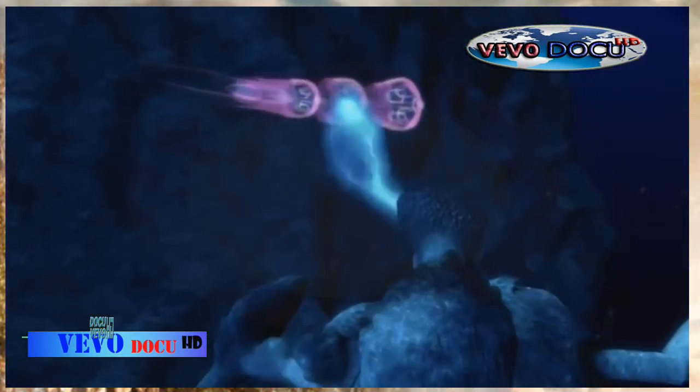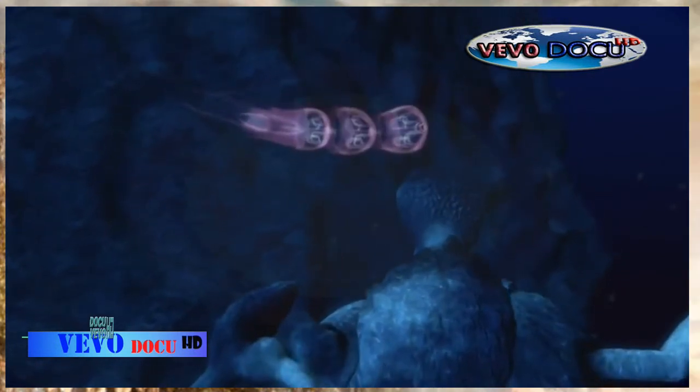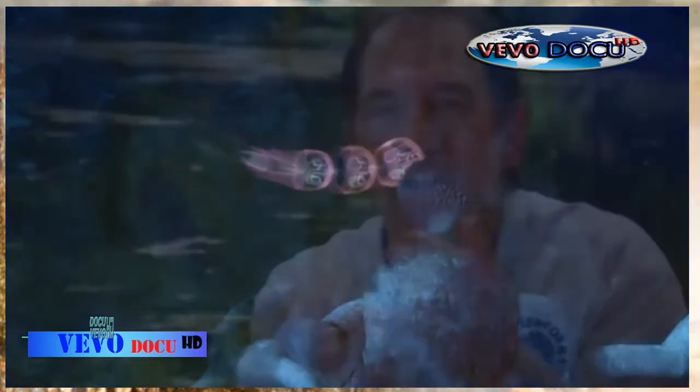And the interesting thing about it is, once they've locked on to something that they think is prey, they wait till it draws nearer and nearer. And all of a sudden, zap! Electricity jets out, stuns their prey, and a tentacle whips out and grabs it and pulls it right in. It hunts by using electricity.